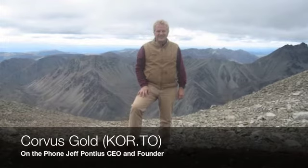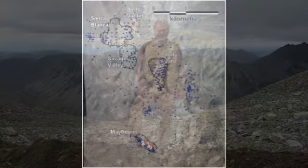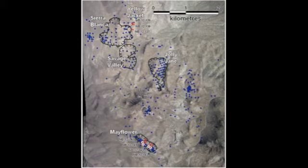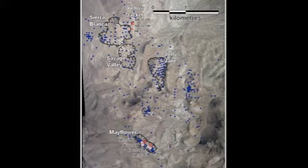It looks very similar to the historic Bullfrog mine that had a high-grade core to it, which was mined by Barrick to the south of us. This is a pretty dramatic discovery for us, and we see some potential where we can keep chasing this. It's part of a big structural system, and so the target's quite big for us out here.